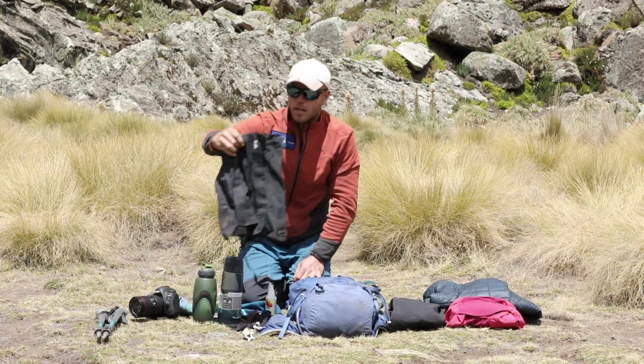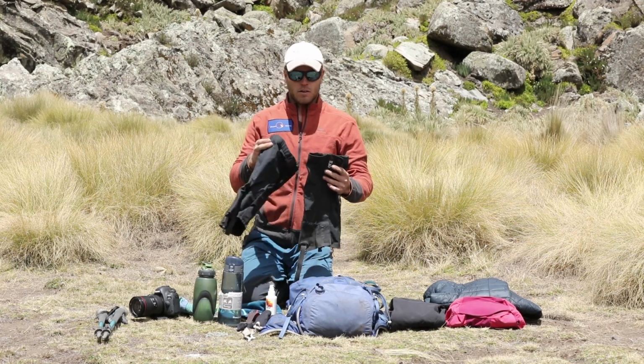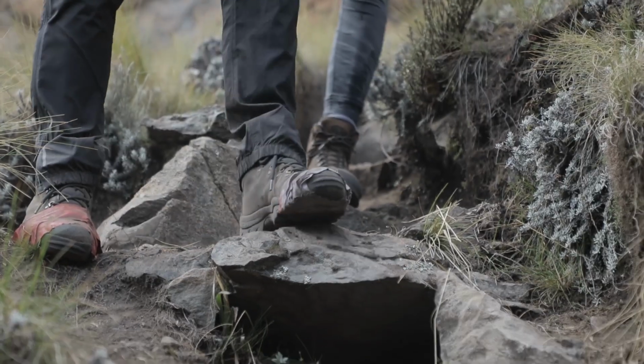Gaiters, always good to take along. If the track gets a little muddy, you get lots of rain, or you get into an environment where there's a lot of scree, this works quite well because it stops the gravel from going inside your shoe.